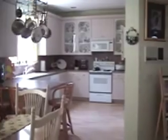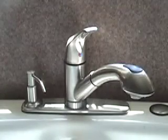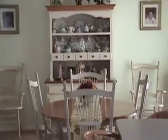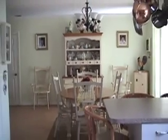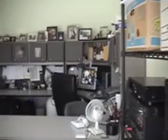When you enter the kitchen and dining area, once again you see that it is very open and bright. The cabinetry has been recently refurbished and is lightly colored. Also, fixtures and appliances have recently been replaced. Your attention is drawn to the custom French doors that lead to the screened extended back patio. The dining area leads to a private office that can also be used as a formal dining room, or if someone would like a great room, the separating wall can be easily removed.